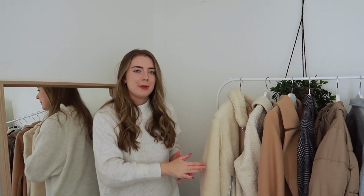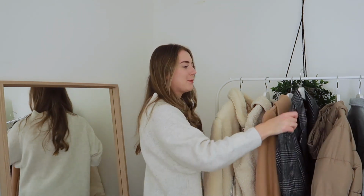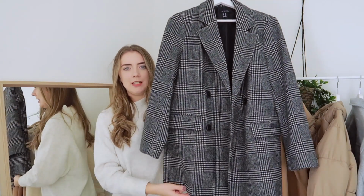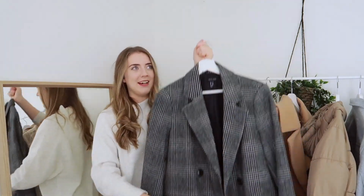So the next item is a mix between a blazer and a jacket. I've decided to feature it in this video just because I think it almost does lean slightly more towards a jacket than a blazer, and it's this one from New Look. Now I did do a video styling this 3 ways, so I'll pop that on the screen somewhere if you'd like to check it out. But it's just this really gorgeous jacket blazer.